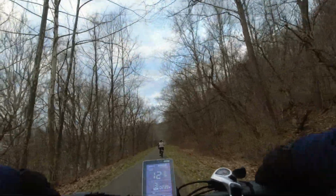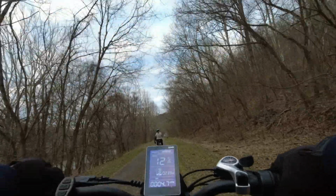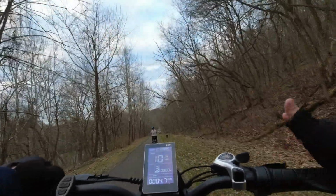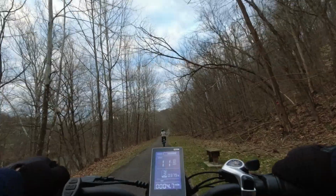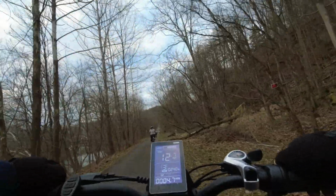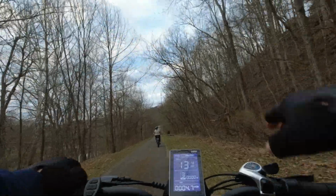But anyway, the biggest thing about this bike is that it's got that automatic cruise. If you're using the throttle and you let off, it'll just stay going, which, if you've had some experience with an electric bike, is not too big of a deal. But the thing that I wish was different is the throttle will only take you as fast as the pedal assist will take you.